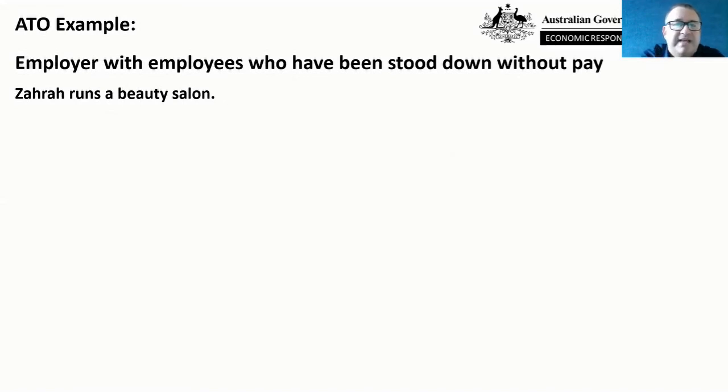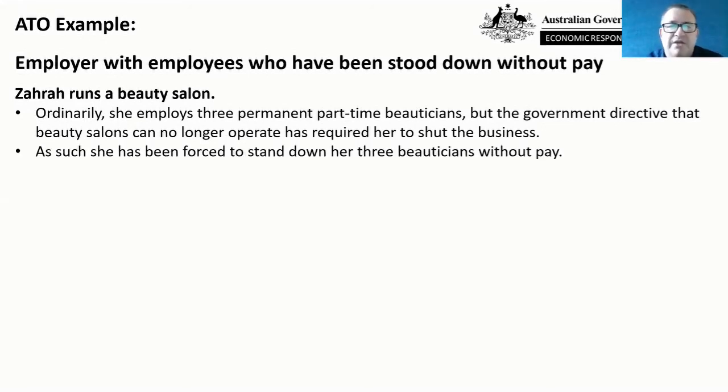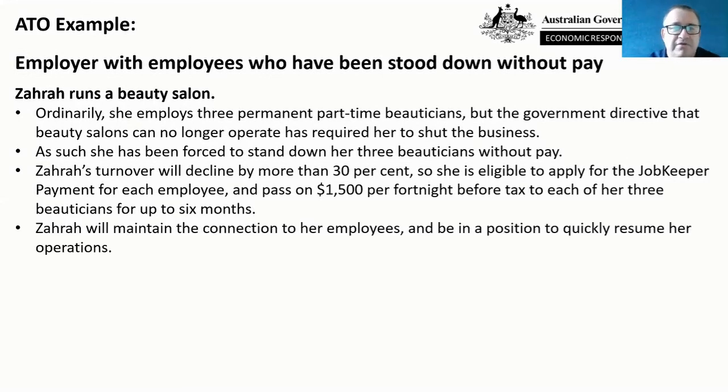The ATO have given us an example. Here's an employer with employees that have been stood down. In this case, this is an example straight from the ATO. Her name's Zara. She runs a beauty salon. She normally employs 3 permanent beauticians, but now she's not allowed to operate under the new rules, so she's shut the business down. So they've been put off without pay. Her turnover will definitely be reduced more than 30%. She's not earning anything at the moment. So she's entitled to payments for these 3 beauticians that she has working for her.